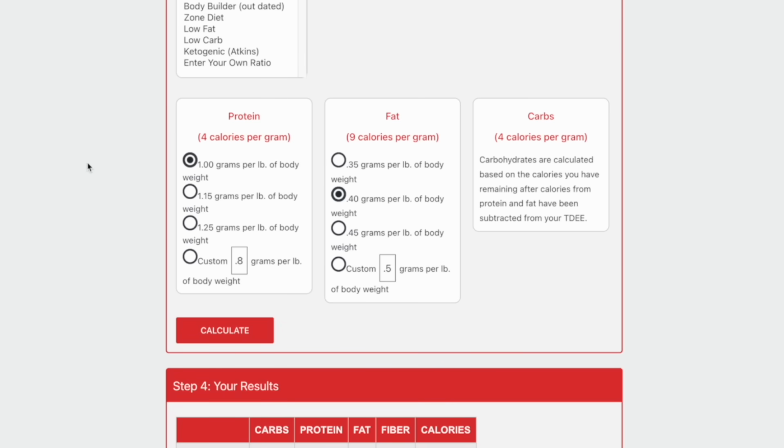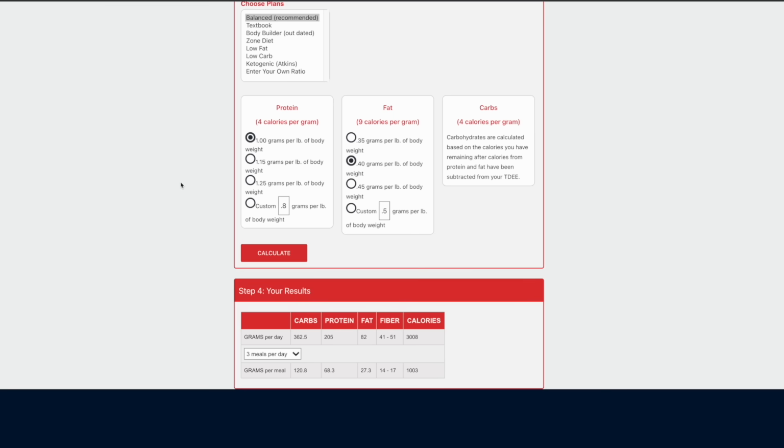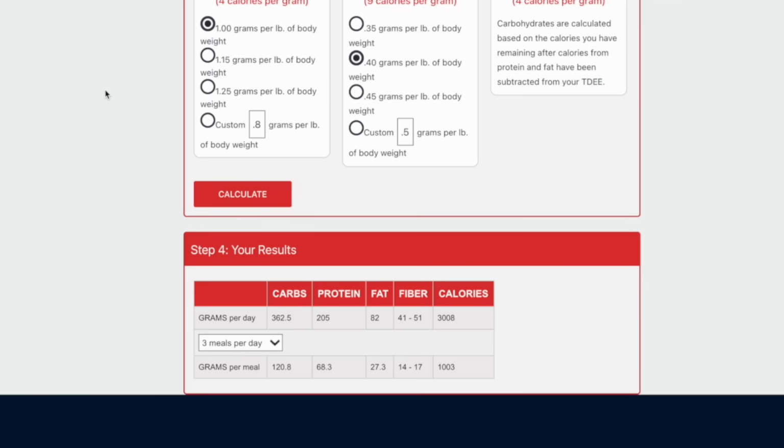Fat, 0.4 grams per pound of body weight, great. You could always go a little bit lower, but let's see what it prescribes for us. It has us at 205 protein, 82 fat, and 360 carbs. I like it. So now I'm gonna show you how I go into my nutrition app and set up the meals based on these macros that are given.